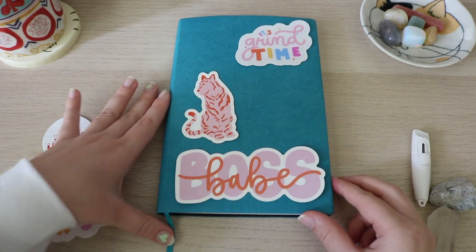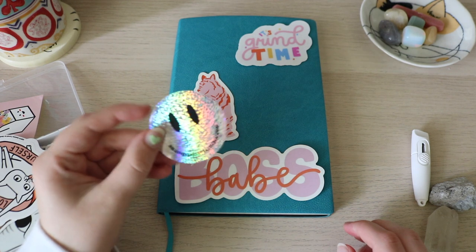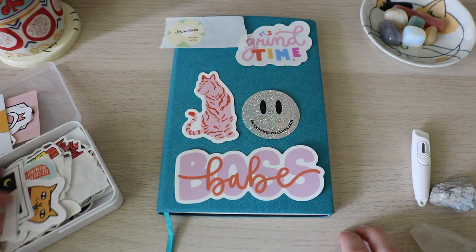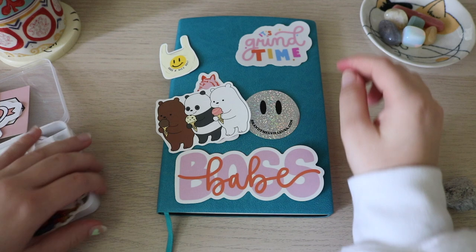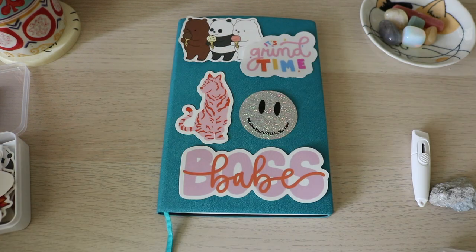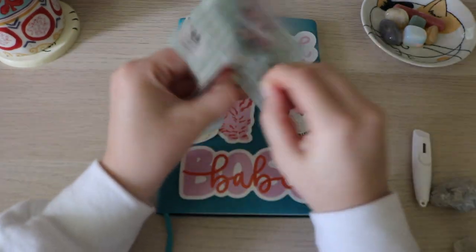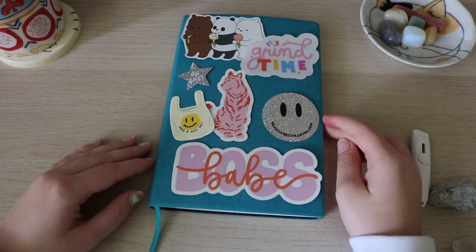I need to pull out my other stickers. Here are my other individual stickers. I always love using these because they add a nice little sparkle to it, and I think this notebook would look great with that sparkle. Time to put my new stickers in here. I think this might be it. Start putting some stickers on.